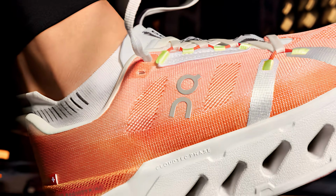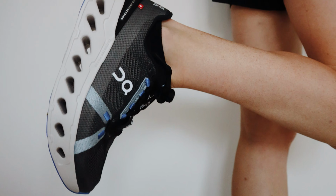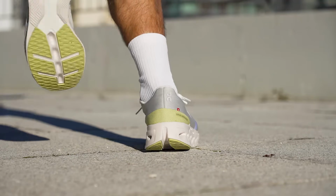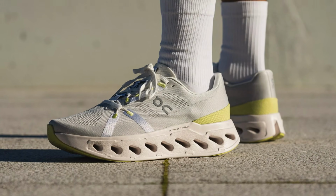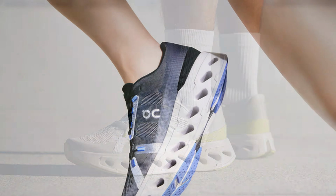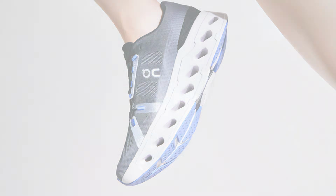Durability also stands out. From the foam to the outsole rubber, this one's built to last. And it's versatile enough for everything from daily training to marathon day. If you're the type who values comfort, longevity, and easy transitions over flashy design or extreme performance, Cloud Eclipse brings a quiet power to every mile.